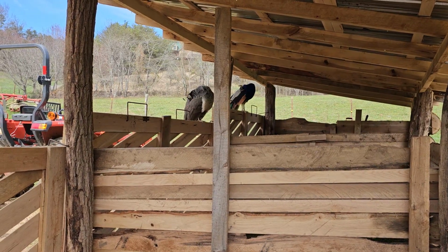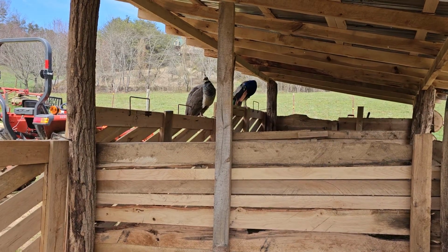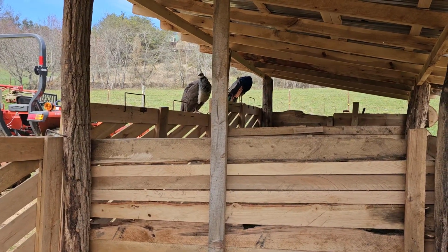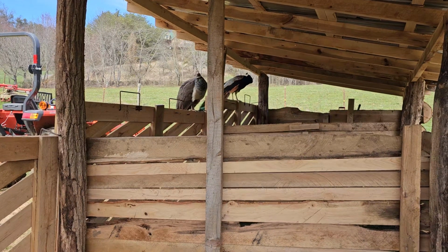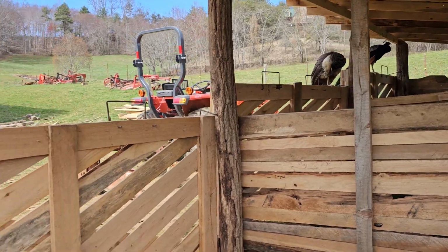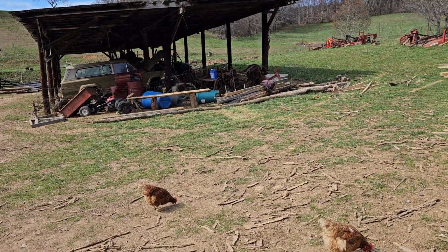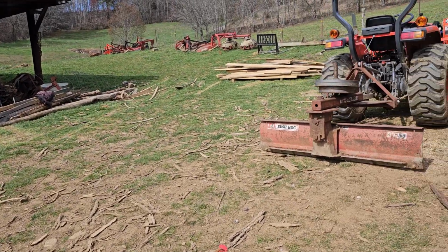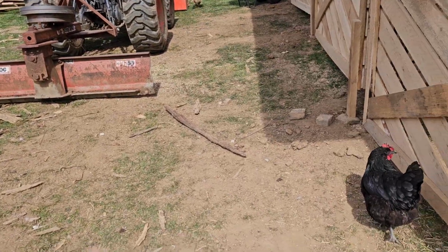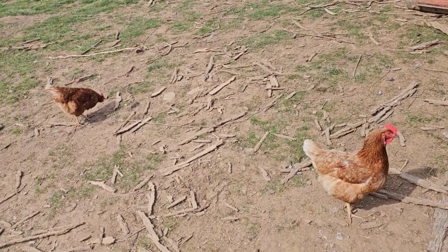What are you looking at, Ferdinand? Yeah, I love those birds. I love the birds. They're so much fun. It looks like he's getting ready to fly down. Let's go back around and look at him from the back. Look at these little girls. They're just everywhere.